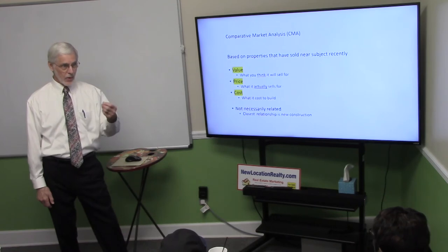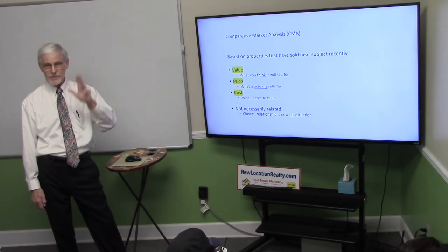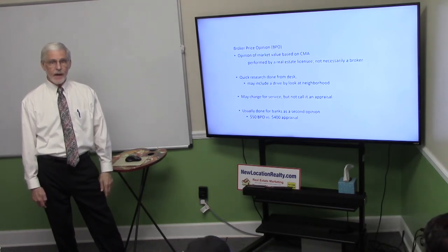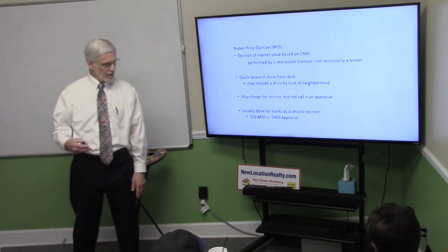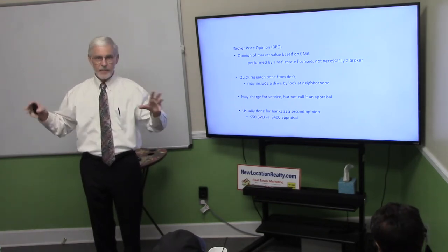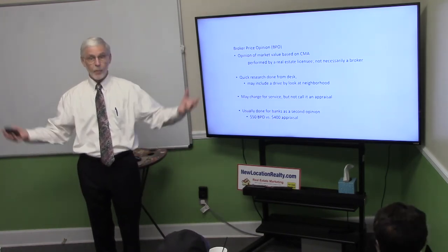Price is what they wrote the check for, and cost is what it costs to actually build it, which has no relationship to today's price or value. With a CMA, sometimes you'll get hooked up with a bank or a hedge fund or some other big money group that ends up with houses. They may foreclose 100 houses here in Birmingham all at once.